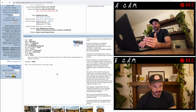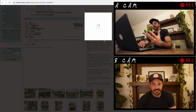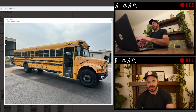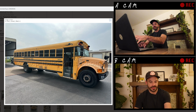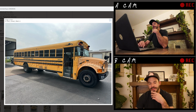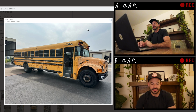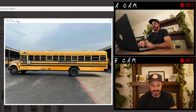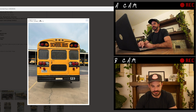So what's going on? 1995 Bluebird. Let's see. Okay, so it's on an International chassis. So these conventional buses, right, they will have a chassis, which is like the hood and this lower cowl, and then the frame and the rear axle. And then the bus company, Bluebird, Thomas, whatever, drops their body right on top. So this is an International frame and chassis with a Bluebird coachwork on it. I like this because it's probably a DT466. Let's see what we can get to prove that.